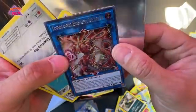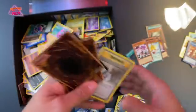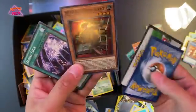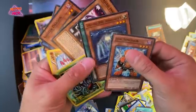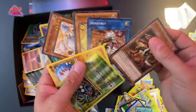It's just kind of fun to look through all these. Like, look at that. That's beautiful. Back in the day, man, all I wanted was to get the base set booster packs and pull me some holographics, man. Here's looks like a reverse holo. All these Yu-Gi-Oh cards, man. There might be some gems in there.